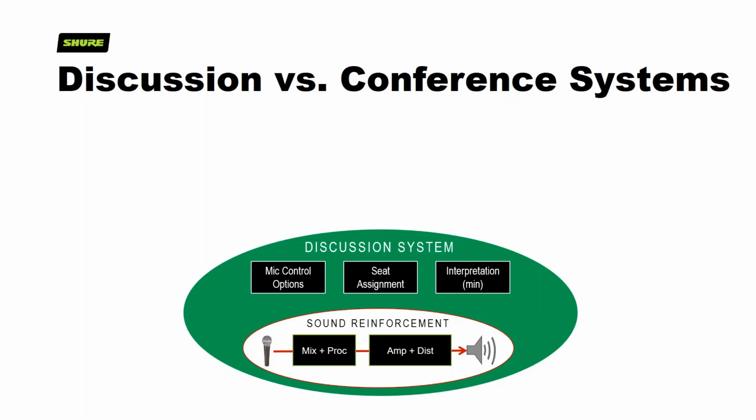Then finally, in some cases, you have the need for interpretation because you've got participants who speak different languages. A discussion system sometimes gives you at least a couple of additional language capabilities so that you can route those languages back to participants and they can listen the way that they please.